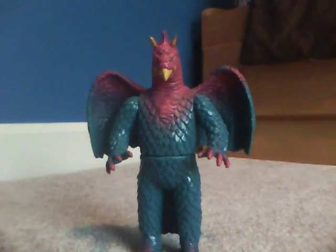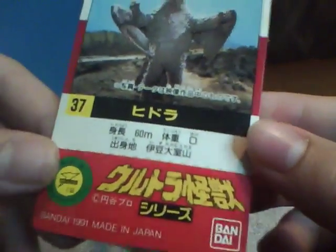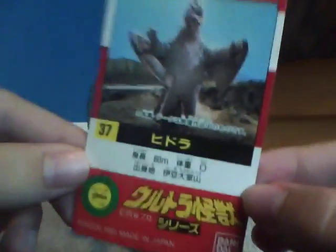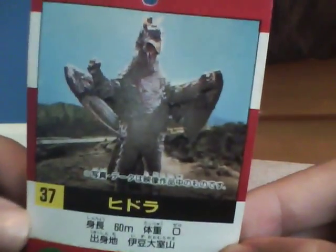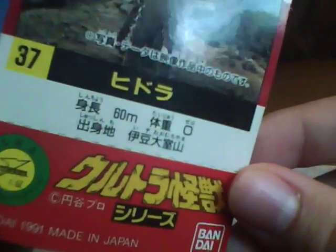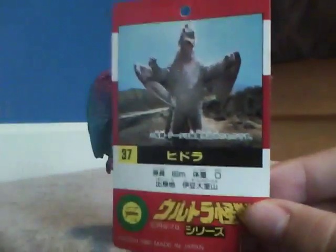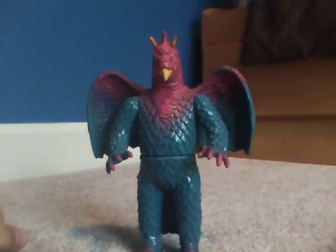Now I'll first get off on this guy's card. Here it is. It's an old vintage card. I'll show this off later, too, because I've got some things to talk about with the figure that have something to do with this. So yeah, there's a picture of the suit. Apparently 60 meters. I don't know if that's true. So yeah, pretty nice card, a lot better condition than my Skydon one.